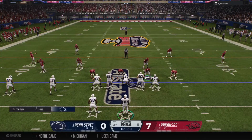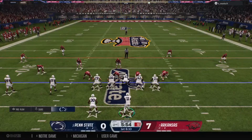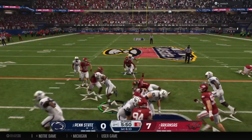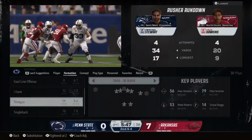Takes the field. The last possession ended in an interception. Let's see if they continue to trust this quarterback in the passing game. Handoff here from the shotgun. Runs through the defender. That one takes it across the 30-yard line.